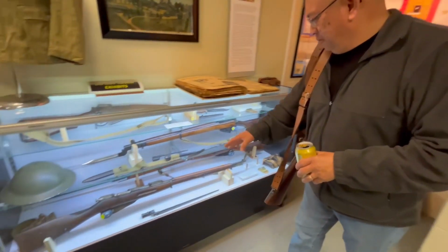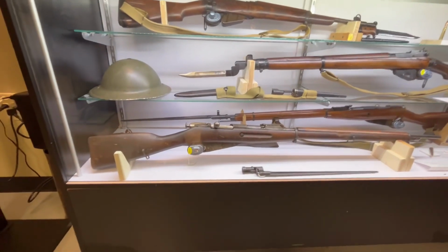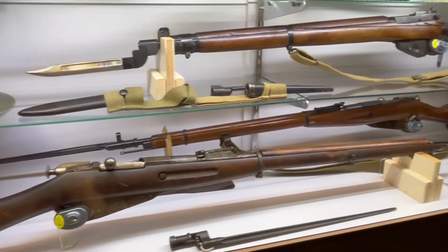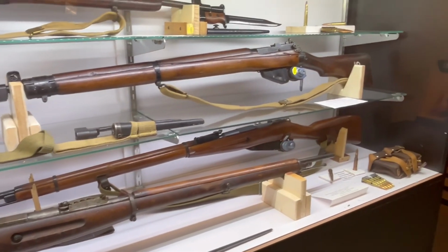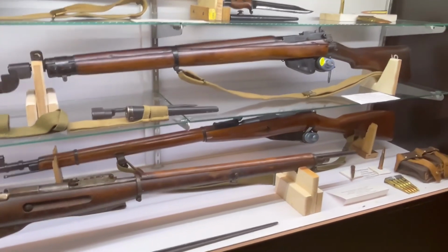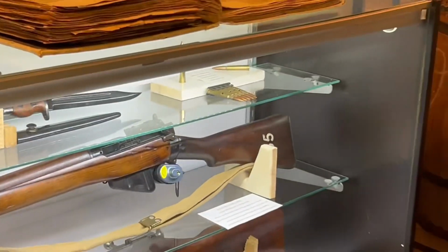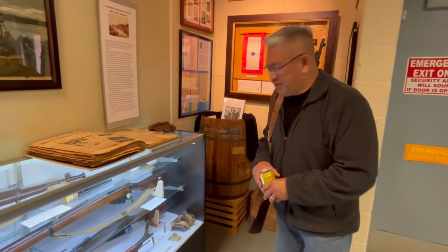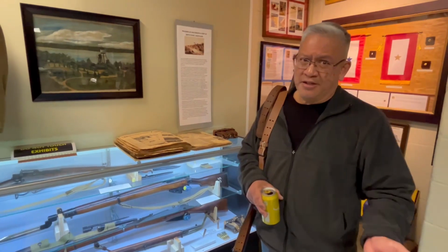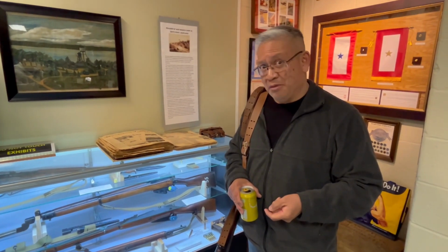Now the bottom here were the common Soviet weapons known as the Mosin Nagant. Like the Lee Enfield, it was developed during the late 19th century, the late 1800s, around 1891 or so. And again, it saw service until it was replaced by the AK-47 in the late 40s and early 50s. It fired a 7.62 by 54 millimeter round. And some people think, well, is that the same as .308 NATO? It says no, .308 NATO is 7.62 by 51 millimeter.